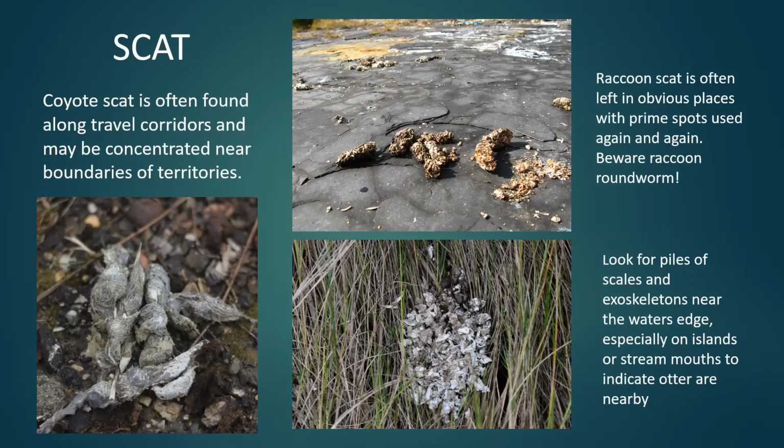But now your raccoon scat looks a lot like bear scat, or this might be similar to what your scat looks like if you've been shopping at Whole Foods a lot. A lot of nuts, a lot of berries. One word of caution.